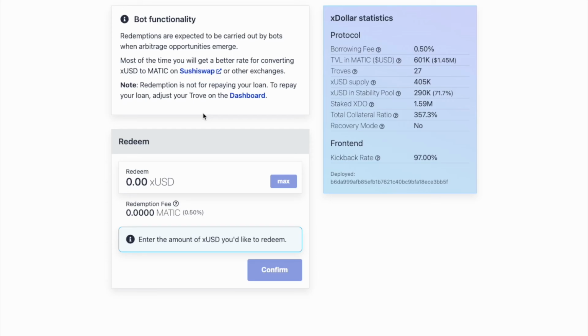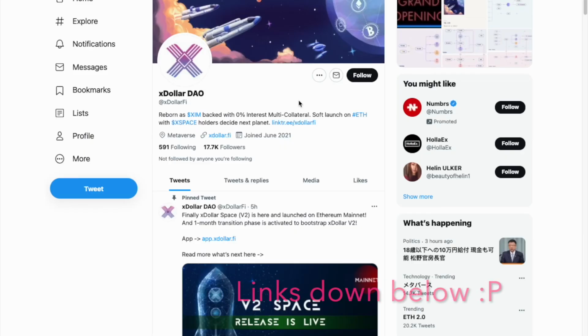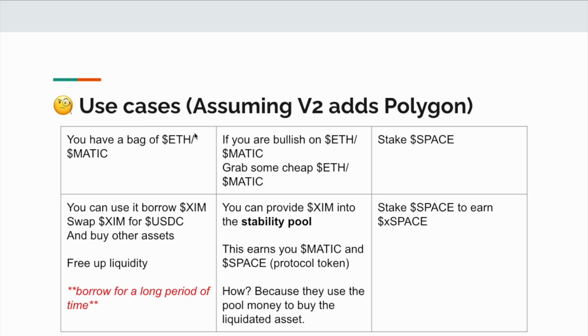Now as you can see, there are many things you can do on xDollar. Again, currently xDollar V2 is only on Ethereum. I'm looking forward to it being deployed on other chains. If you want to find out more about xDollar, you can go to the Twitter, which is xDollarFI, or you can join the Discord. Now this is my use case.